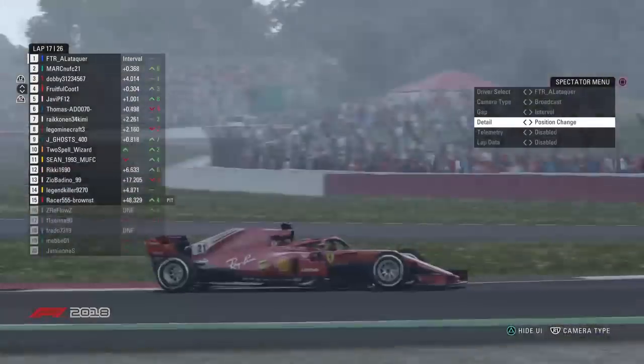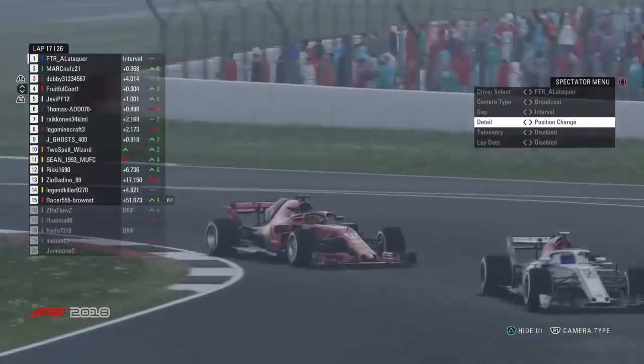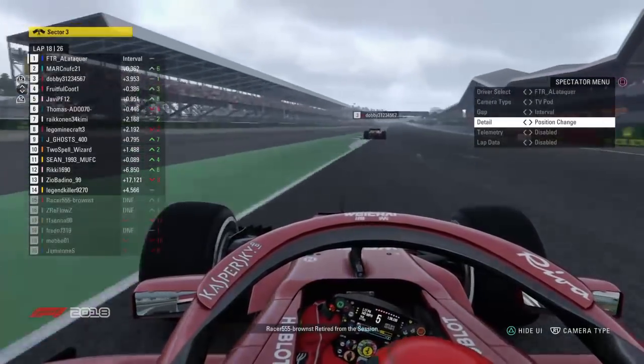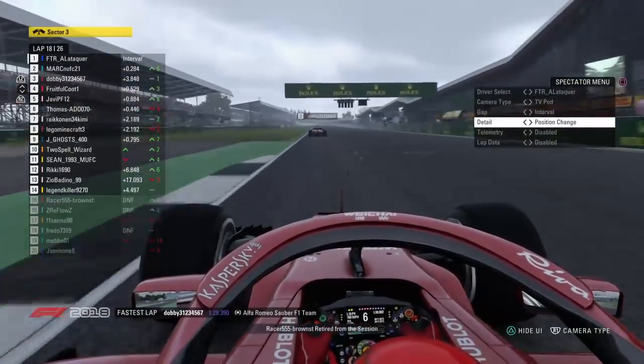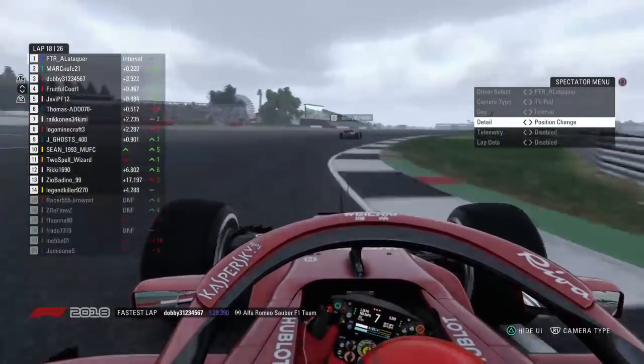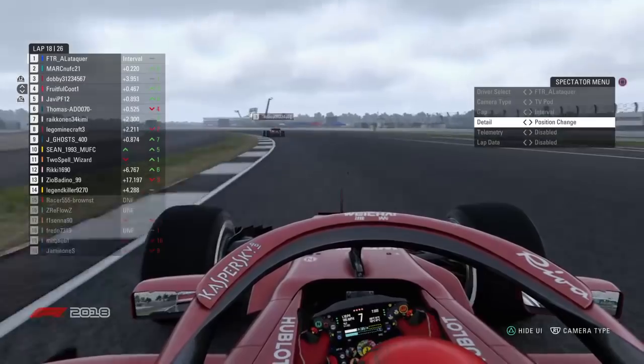Fruitful Coot just has to stay within his DRS. Don't attack him too much. Dobby will lead you towards first and second because he's a quick driver. You've got to keep a lookout for Dobby, guys. He's going to be catching Mark and FTR. They're going to be battling hard. They're towing each other along.